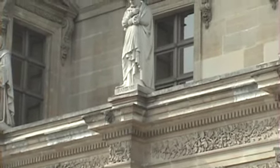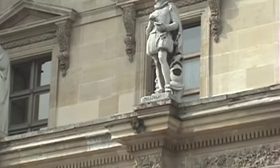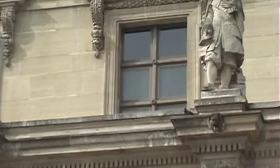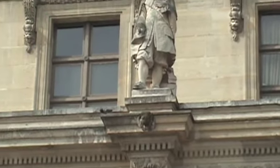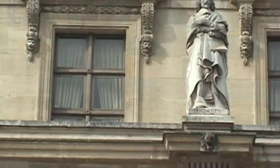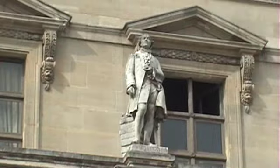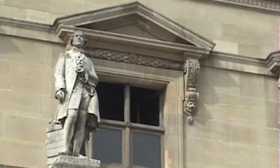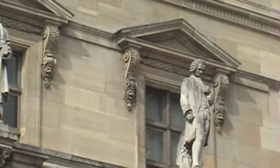Rabelais is the second from the left, if it's the same one. I thought he was a painter. Looks like a cleric. Maybe he was that too. Colbert, I think I recognize that name. Looks like one of the Three Musketeers. Man, those guys wore a lot of clothing. There's Burton. Which one it was, I don't know. Rousseau.